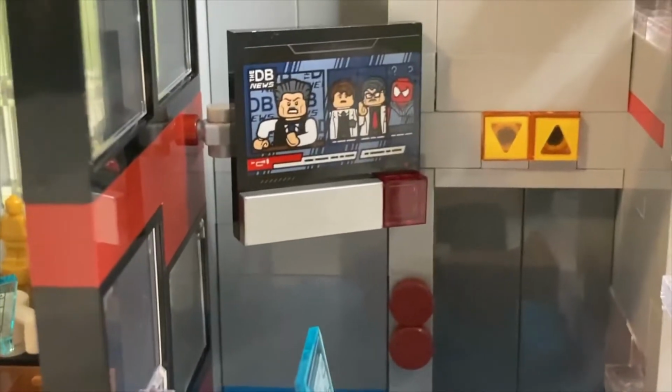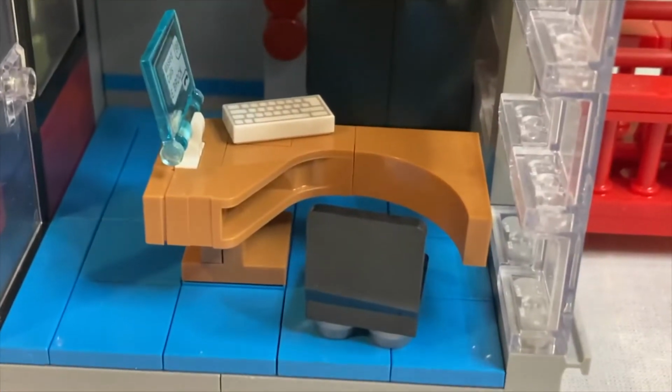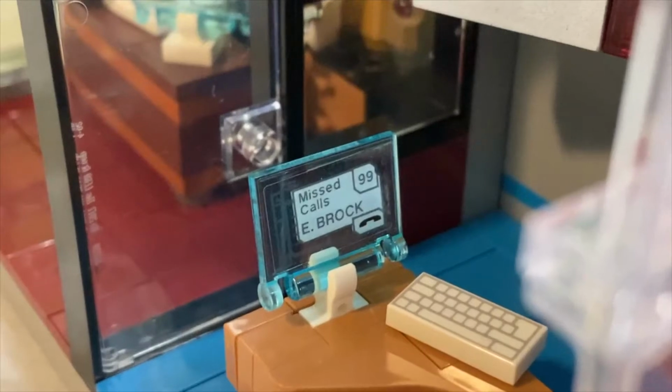That's just absolutely incredible. And then right here is Betty Brant's desk, the secretary for J. Jonah Jameson, whose office I will get to in a sec. She's got a pretty neat desk build here with a chair, a keyboard, and a futuristic looking computer that says 99 missed calls from E. Brock, meaning Eddie Brock, who is Venom.